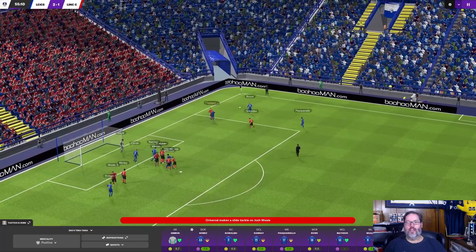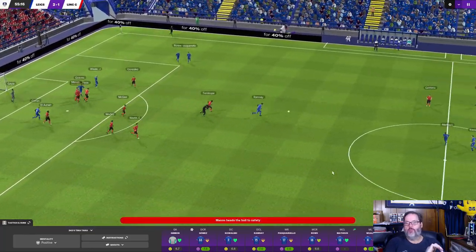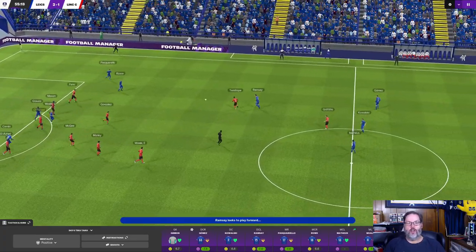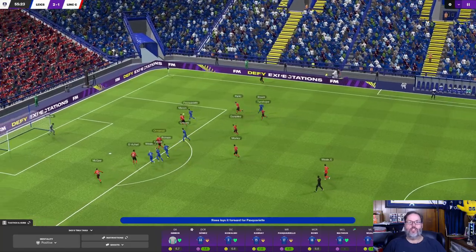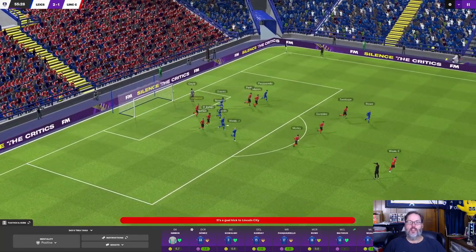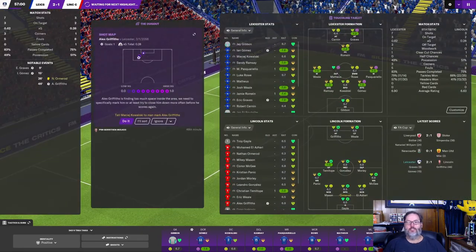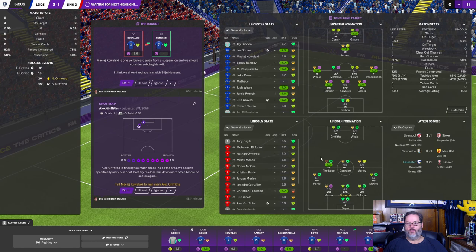Normally, taken down hard in the box. Again, the no foul button must have gotten pushed somewhere. I don't know where that is in the settings. If you guys know, let me know, because we've seen a lot of fouls and just nothing getting called, which means we're going to get whistled for a penalty here later in the game, no doubt.